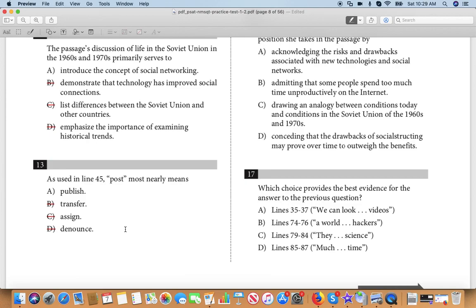Because we're going for the best answer choice, not the perfect one. Yeah. Not even the one you're looking for, necessarily. Most nearly means. Yes, exactly. Exactly. Okay. All right. You're doing great.